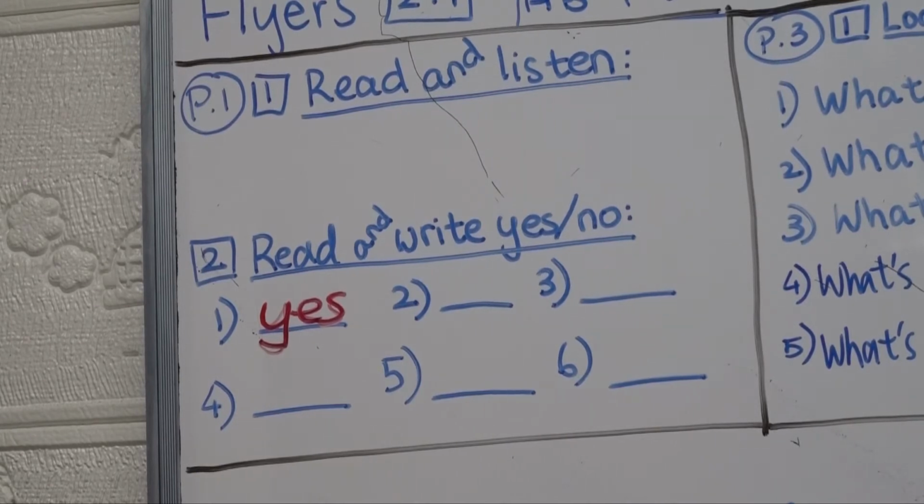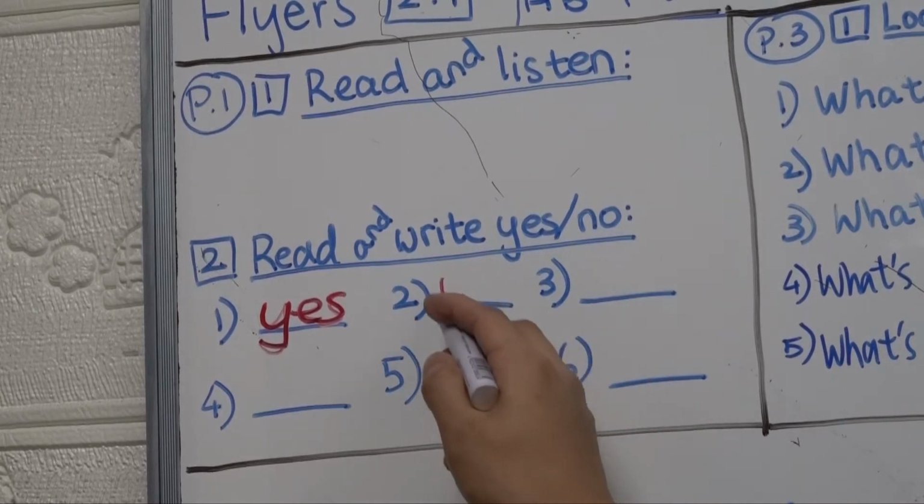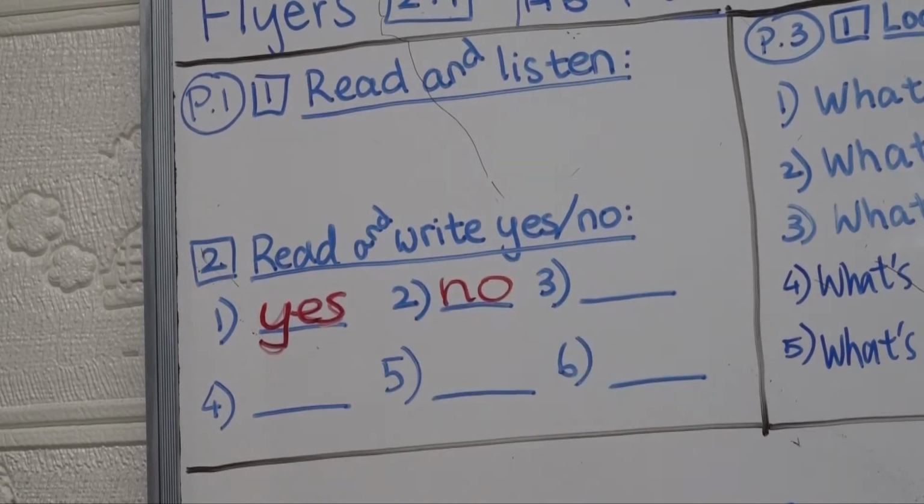Alright, question number 2. Let's answer it together. So let's read the question first. They're going to bed early. Will they go to bed early? No, right? Again, where can we find the answer from? Paragraph 2. They're going to read books and tell stories until late. What does late mean? Late means late at night. Late is the opposite of early, so it should be no.